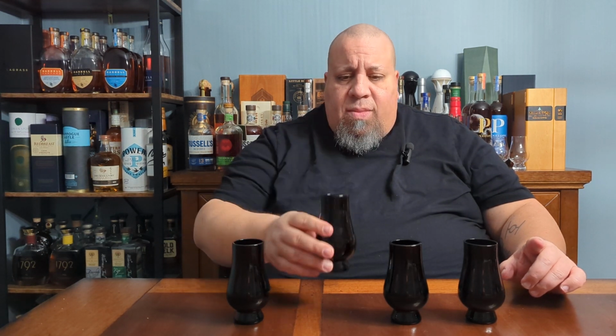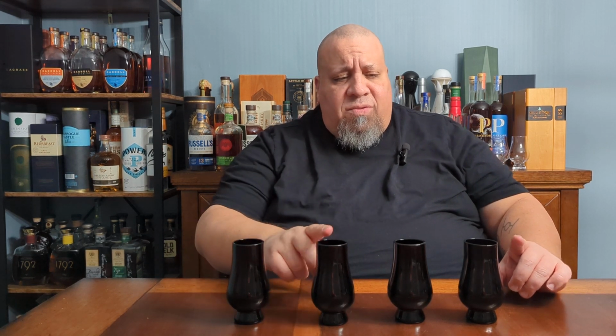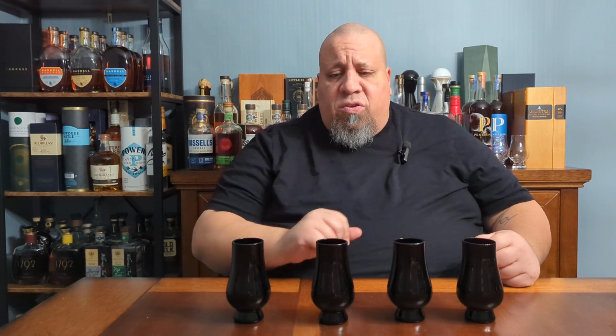So if I had to say via the nose, I'd have to give this one the top for the nose, followed by this one, and then this one fourth. They all smell good, but via aromas and what smells good to me, that one's definitely first. All right, let's go in for a sip. Let's try it on the palate. Cheers.